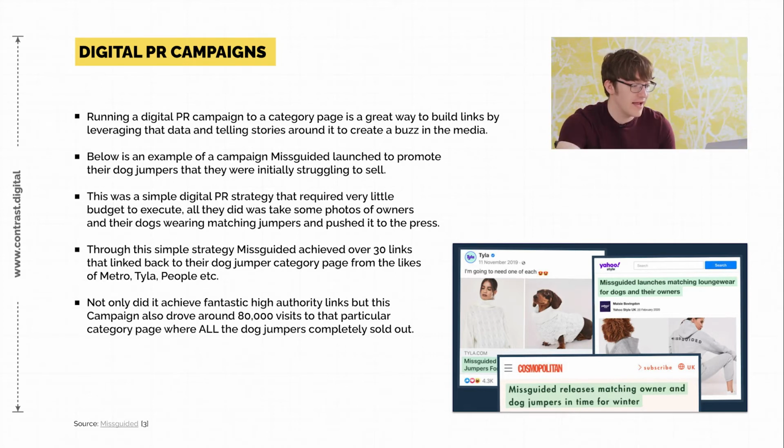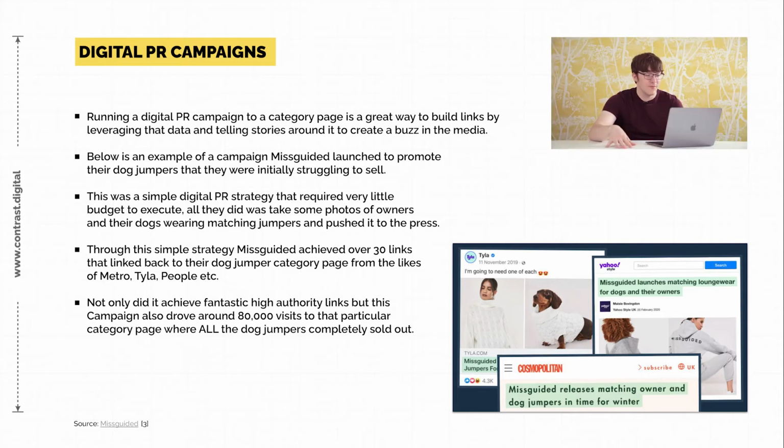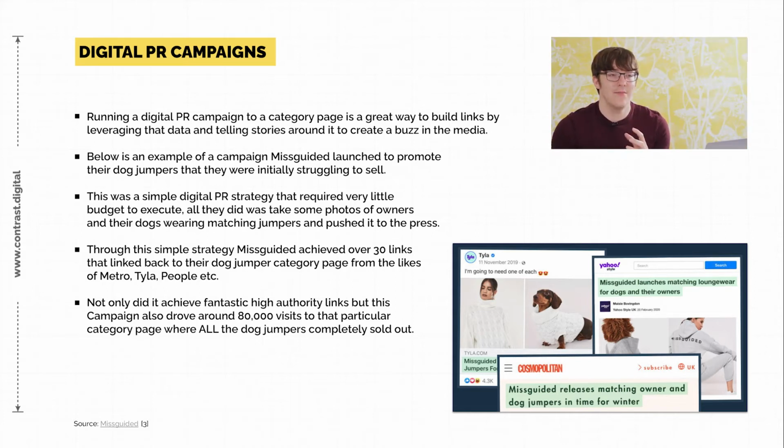To the category page for these, they were able to get 30 links from the likes of the Metro, People, and things like that. But not only did this achieve decent coverage from a links perspective, it was also able to drive 80,000 visitors. Through this as a link building and digital PR campaign, we're not just thinking about the link building here. There are wider efforts that can be done. Through driving all this referral traffic, they will have generated sales off the back of this. As we know, they completely sold out of these through the information that they shared online.